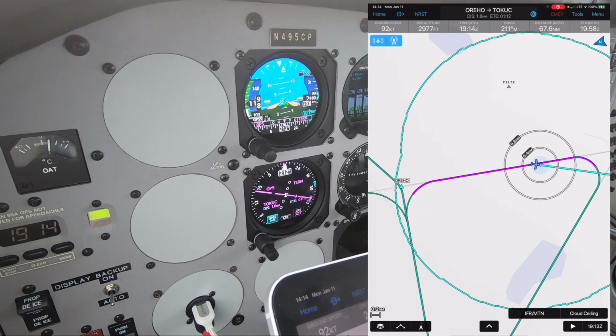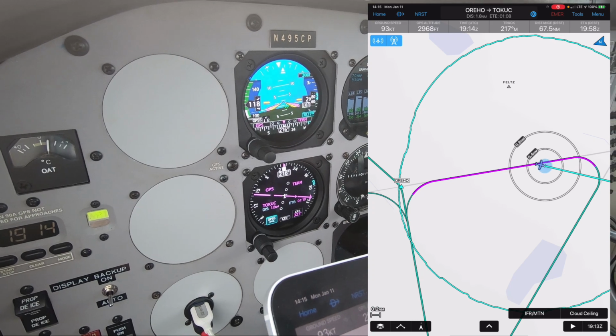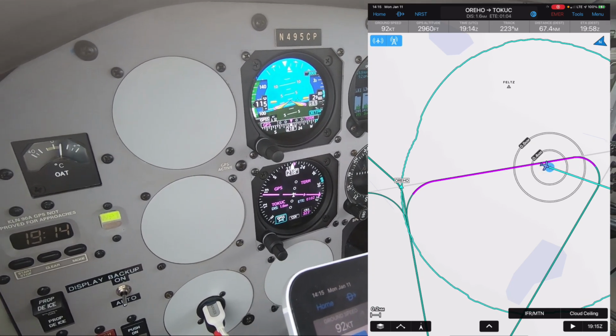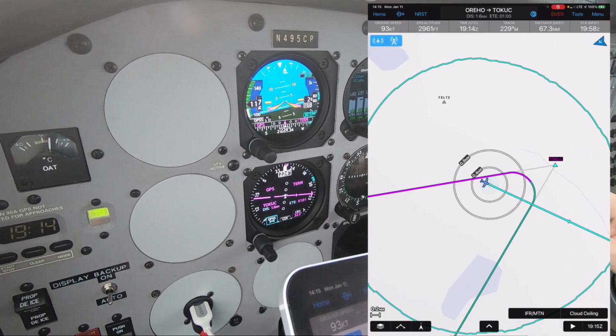It's not a standard rate turn. It's not turning as much as the NAV did. NAV did a standard rate turn, and this is doing less. It's correcting for the wind. And it's following its magenta line there.